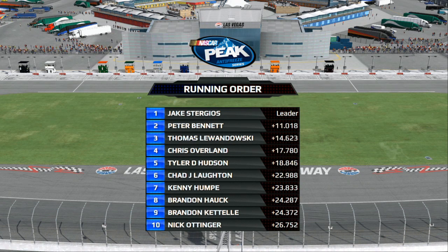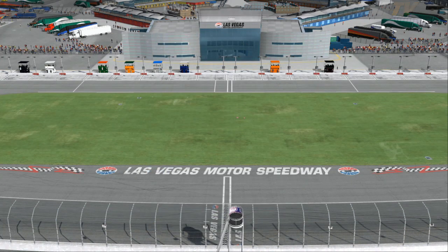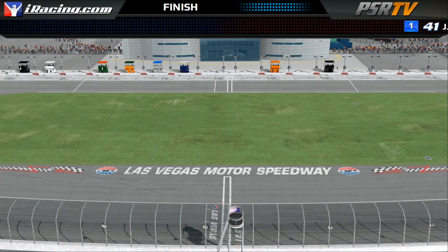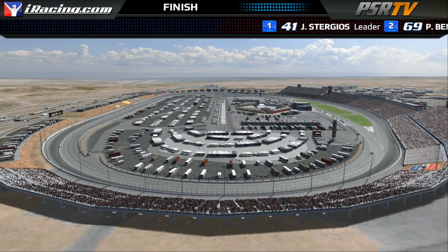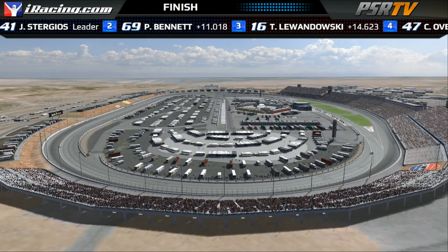Thomas Lewandowski comes from 34th to finish in 3rd. Your Pro Series champion Chris Overland finishes in position number 4 and had the fastest lap time of the race. Tyler Hudson, your series champion, comes home in position number 5. Chad Lawton, Kenny Humpy, Brandon Hawk, Brandon Cattell, and Nick Ottinger, your top 10.